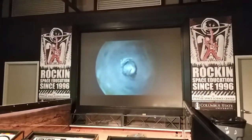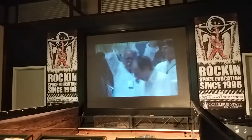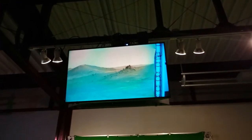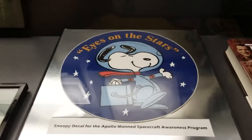Above that, they have a video playing of them sending rovers to Mars, talking about Mars, the Mars Pathfinder, everything about Mars, interactive videos. Landing on Mars. There's the rover. Over there they have a green screen. The Columbus connection to the moon landings, if you can see. Apollo 15. Star charts. Eyes on the stars. Michigan has been on the moon also.